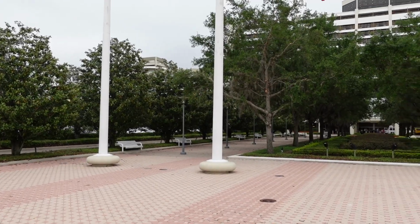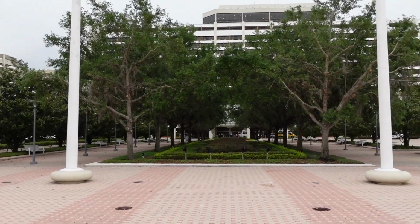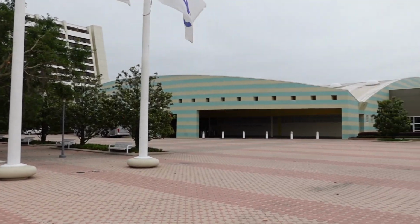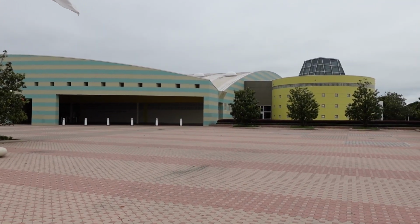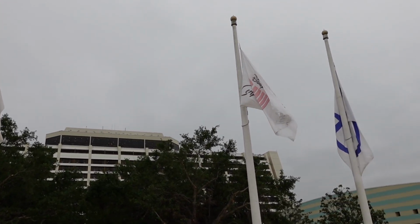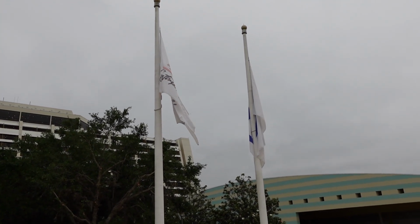So I'm outside of the lobby. As you can see, you have the Contemporary in the background, and you have the Convention Center to the right. You have 4 flags, the American flag, state of Florida. You have the Contemporary flag and then the Disney flag.